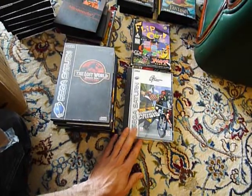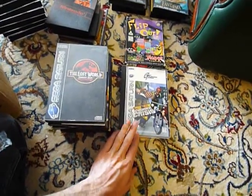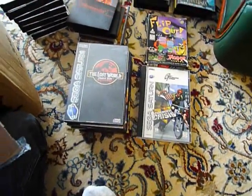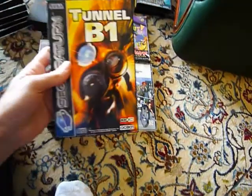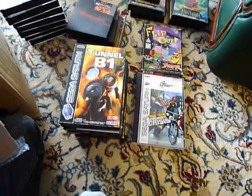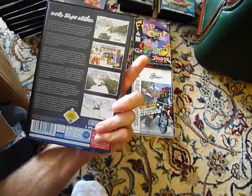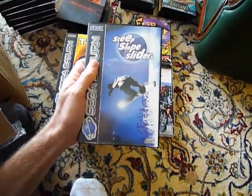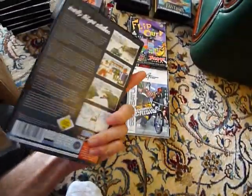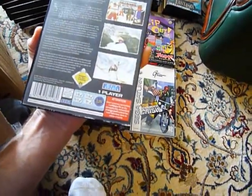And well, I'm not sure. I think maybe it might be an NTSC exclusive, but I'm not sure. Then we have Tano B1, not a very good title, I think. And another, I think I picked this up because it's rare as well, Steep Slope Sliders. Also has the plastic cover. It has quite a few games with the plastic cover. I actually never saw that before.